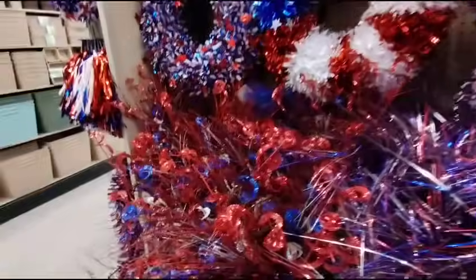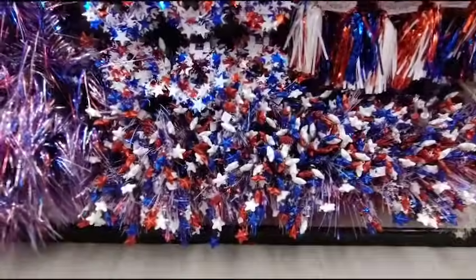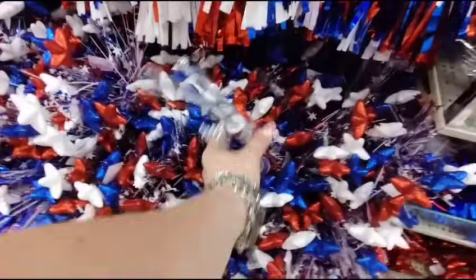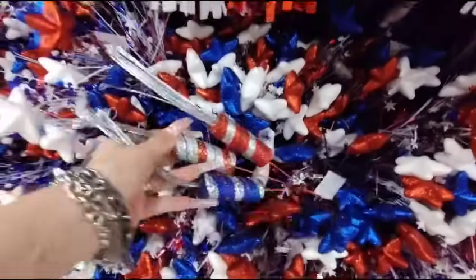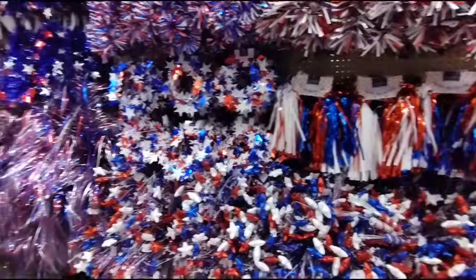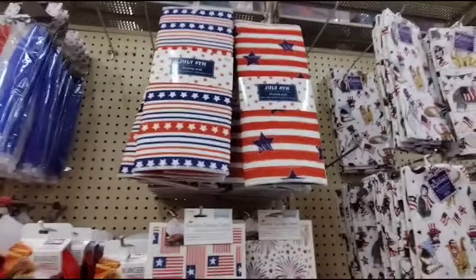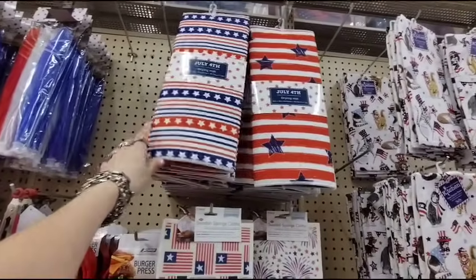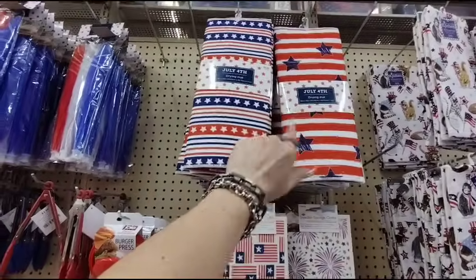And then look at all these picks. Like, I definitely need some of these picks for the tree. Like, look at these fireworks. These are nice. These are going to be $3.99. I like those. A whole lot of red, white, and blue. And they also have the 4th of July drying mats, $4.49 each. These are the two styles I'm seeing.